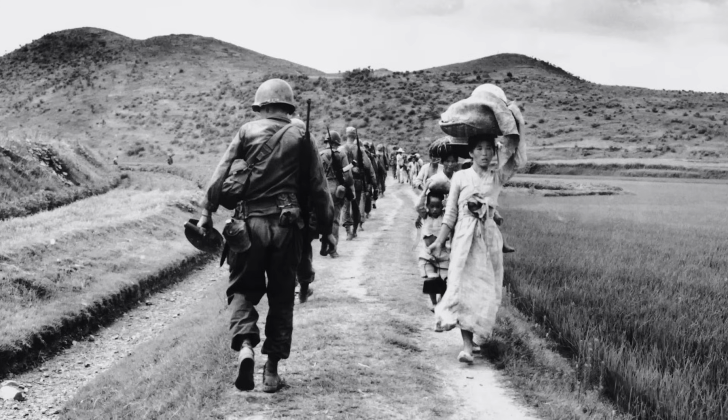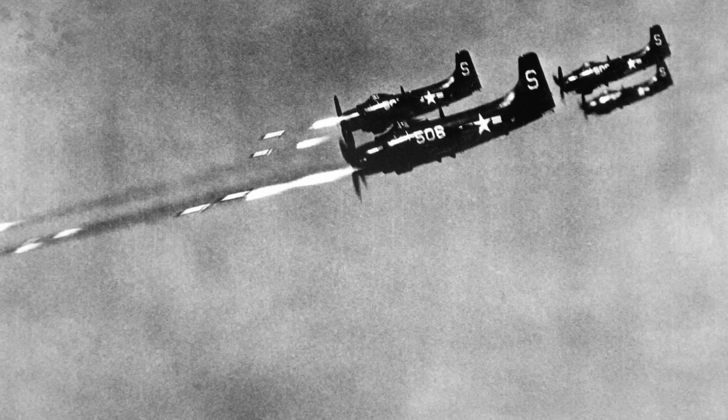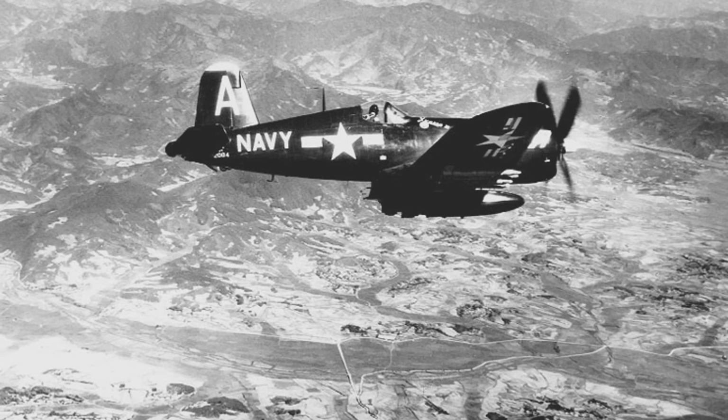Speaking of Korea, did you wonder why Bearcats didn't fight there? At the start of the conflict in Korea, there was little air opposition, and so a pure fighter wasn't really needed. What was needed was ground support, and the F4U Corsair was judged to be better suited to that job. But the Bearcat did see combat, just not with the US.